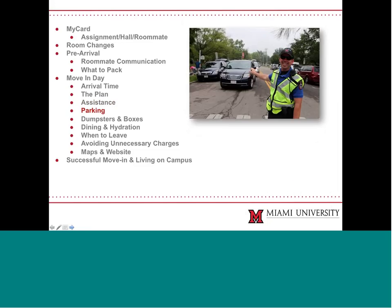After your vehicle is unloaded, you must move it to remote parking. In almost all cases, there's free parking in designated areas or garages a short walk from the residence halls. In some cases, there'll be a van shuttle all day to take students and families back and forth to remote parking. Again, please do not park adjacent to the residence halls.